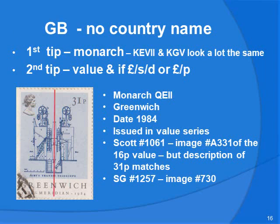Now, the other thing about Great Britain is it is the only country in the world that has no country name. They issued the stamps first. They put the image of the monarch on the stamp, and as other countries started to issue stamps, they said, well, they can put their name on the stamp. We don't have to. We're putting an image of the monarch on the stamp. So as you're trying to sort out the stamps, the first tip is sort out by monarch.